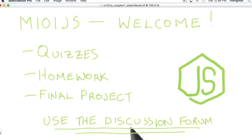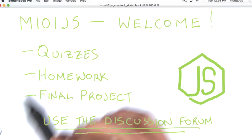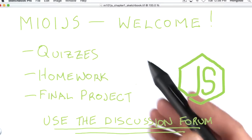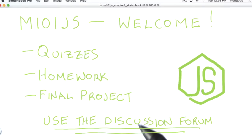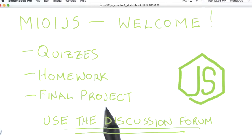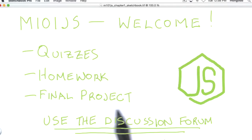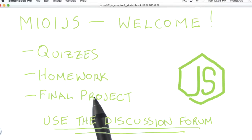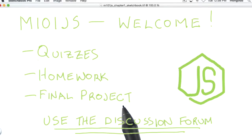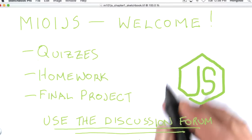This is a new version of m101js. And with this version, we're trying out a couple of new things. One is the material in each week. There'll be just a little bit less lesson material in each week with a little bit more focus on exercises for you to complete. In addition, instead of a final exam at the end of the course, there will instead be a final project. Here we'll have you build a fairly good size MongoDB application, in this case based on Node.js. We welcome your comments as we iterate on our course format in this particular course.